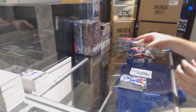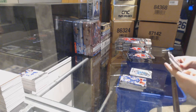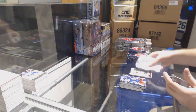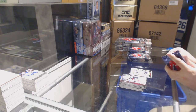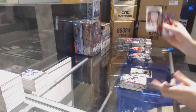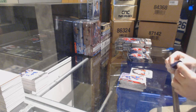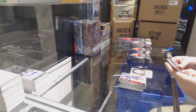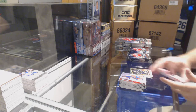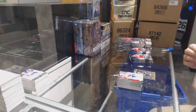Goldobin, marquee rookie for the San Jose Sharks. Jack Eichel, retro rookie for the Buffalo Sabres. Mike Condon portraits for the Montreal Canadiens. Rainbow update of Ryan O'Reilly for the Buffalo Sabres.